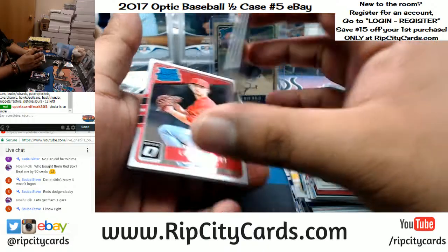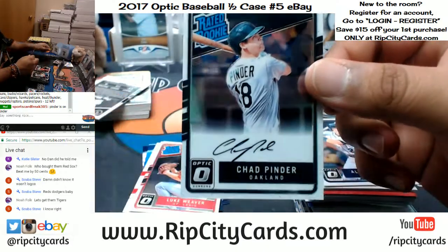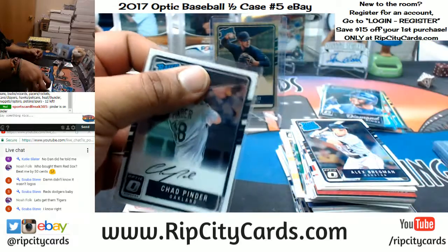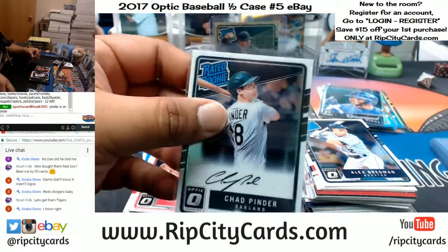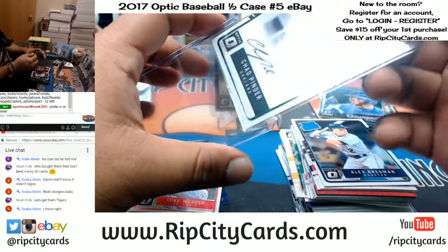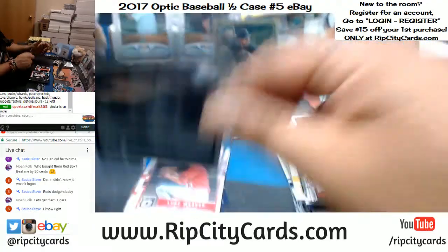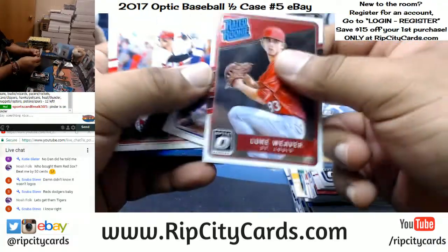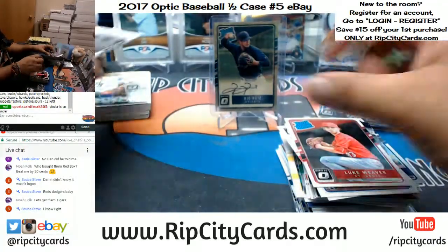What is this? Chad Pinder of the A's with an auto. So we might have a hot box here. That's the second auto. Sorry, third auto, actually. So we got a little hot box right here. Okay. Two so far. Let's see what else we got.